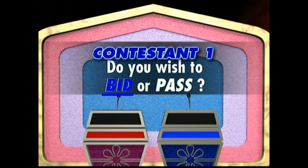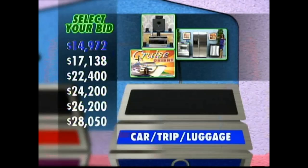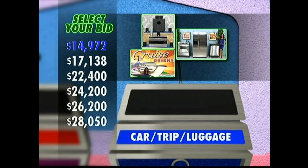Thank you very much. Are you going to bid on that showcase or pass? All right, Peach, do you want to take a bid or pass to Orange? I'm going to bid. Bid it on, okay. All right, Peach, what is your bid for your showcase? $17,138. $17,138, okay. Next to Orange, ready for showcase? Ready.